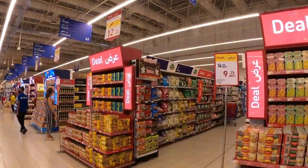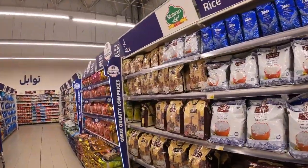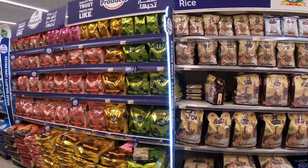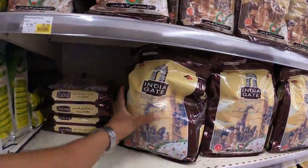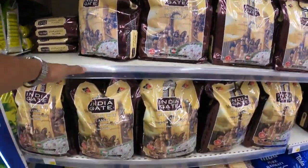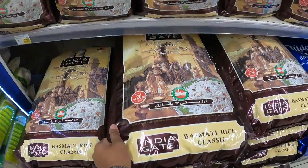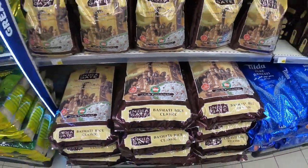So in the rice section, man, you have plenty of basmati to choose from. Like if you're like a crazy biryani or a basmati fan, you got India Gate, which is extra long grain basmati rice. You got 5 kilos, and I think this is 25 kilos. That's a big bag. Let me pull it out. Oh my god, that's huge. That's a 20 kilo bag.